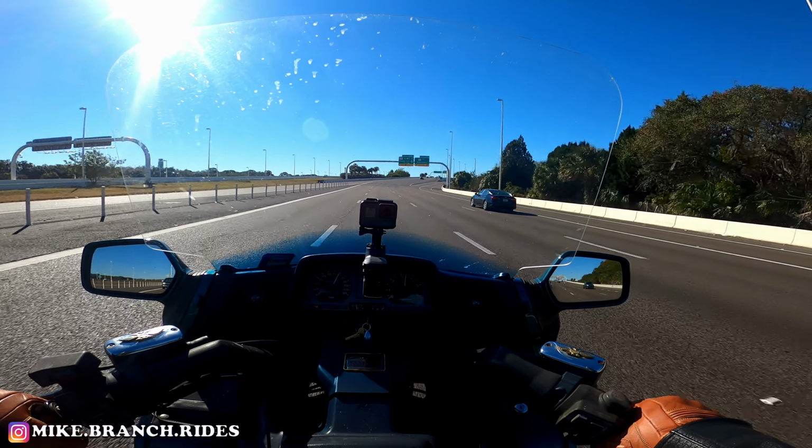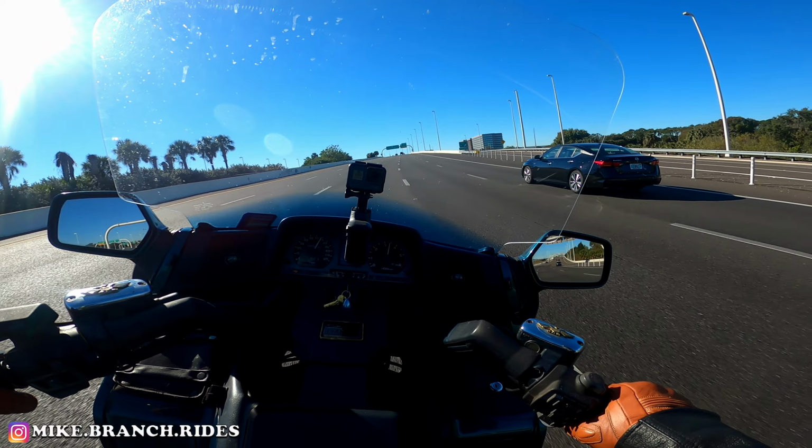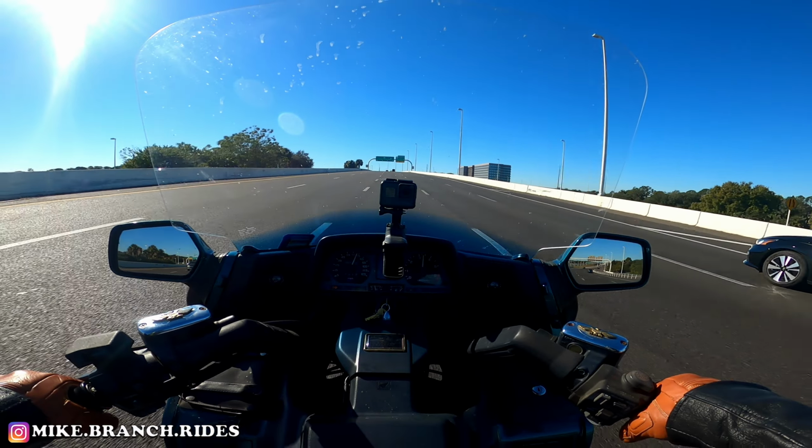I don't think I'm going to need it very long throughout the year because we're already going to be in the 80s on Thursday of next week. So winter is short-lived, if at all, down here.